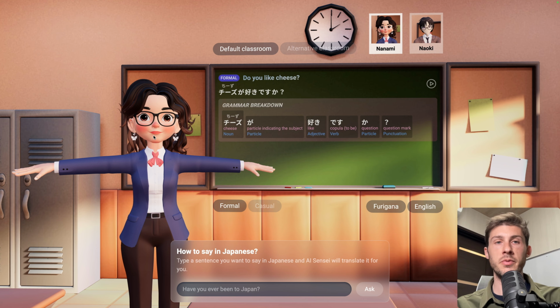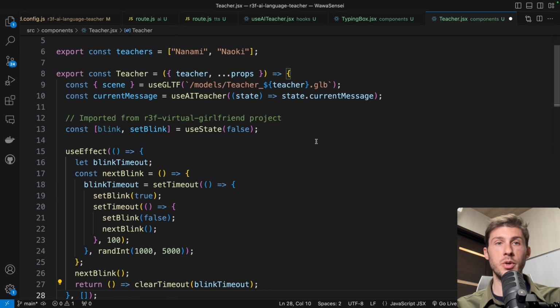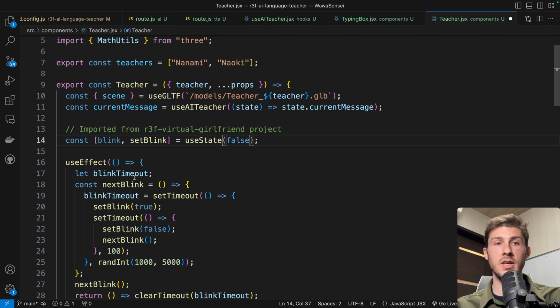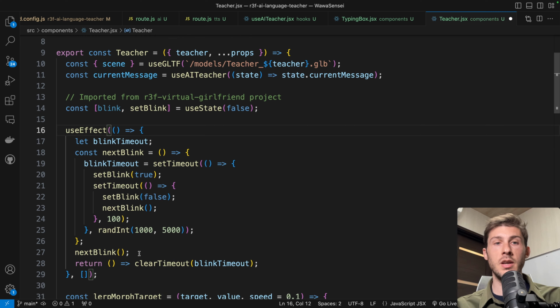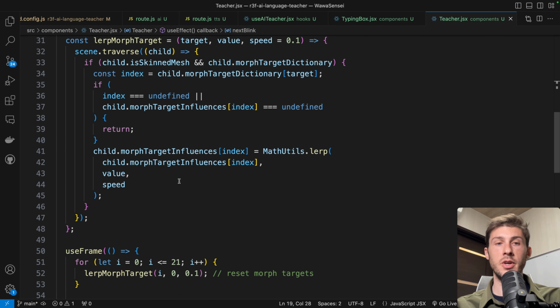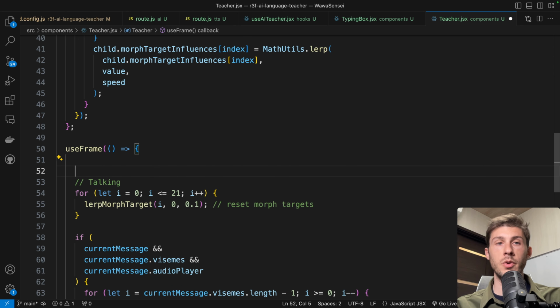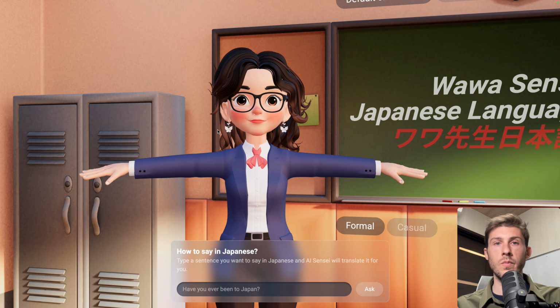The mouth worked perfectly. Let's also make our character blink. This is a code that I imported from our project Virtual Girlfriend. We need a useState and a useEffect. And every second to 5 seconds, it will just blink the eyes, setting a state to true or false when we need to blink. And in our useFrame, above the talking part, we will handle the eyes blinking. If we look at our teacher, you can see from time to time, her eyes are closing.